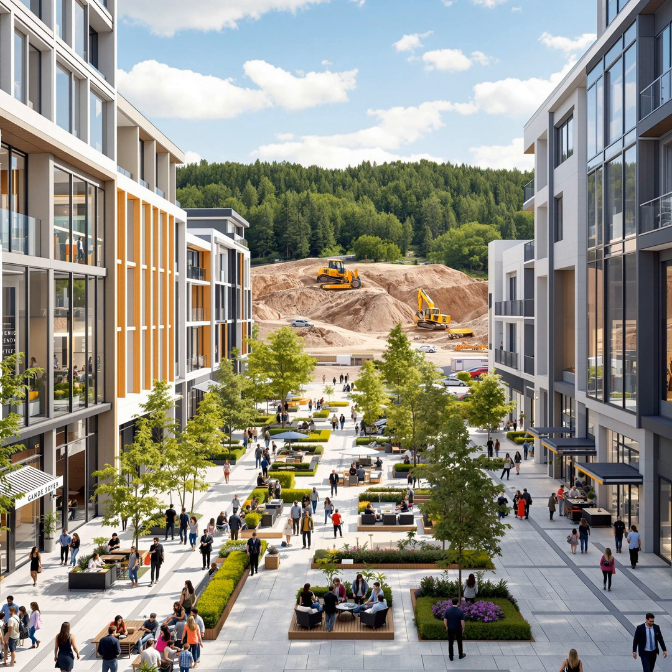How does a $75 million investment reshape a community, and what does it mean for local businesses and residents?